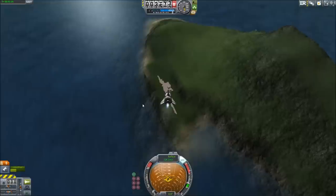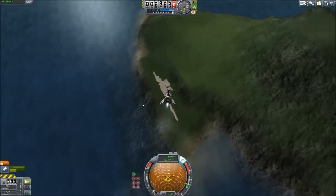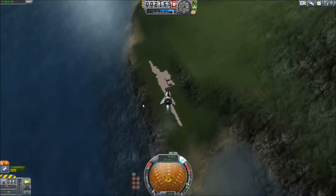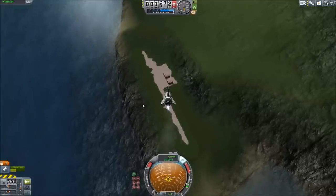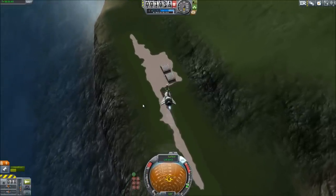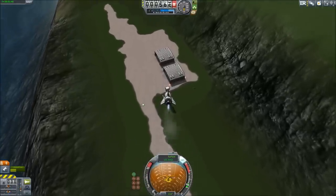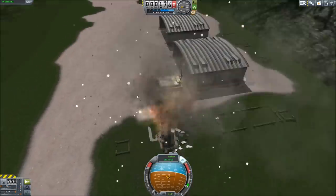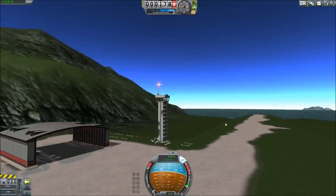Don't you dare. Tried to walk off course a bit, but no, this one looks good. Looks like we might actually be able to hit the tower. Here we go. Moment of truth. Boom! Fucking direct hit. I love it. Took some pieces off of it. Awesome.